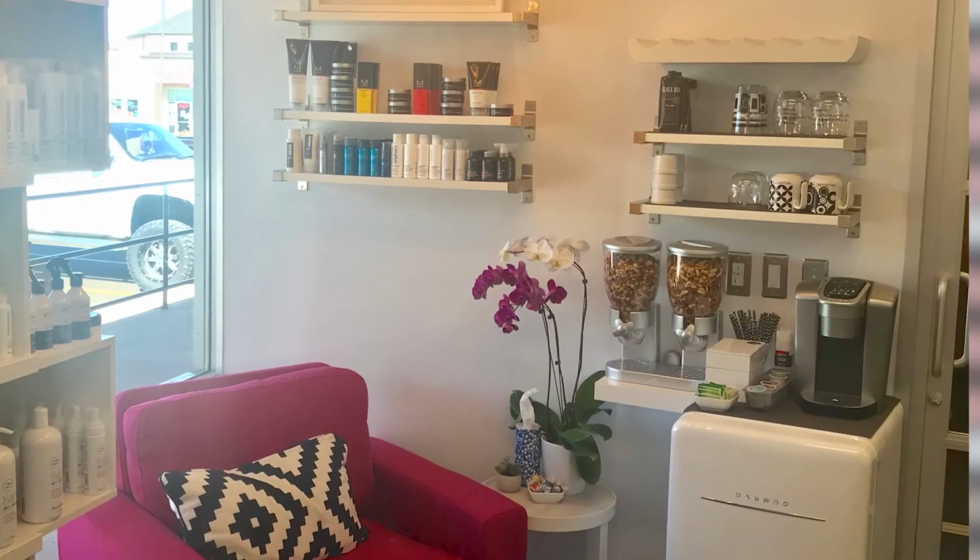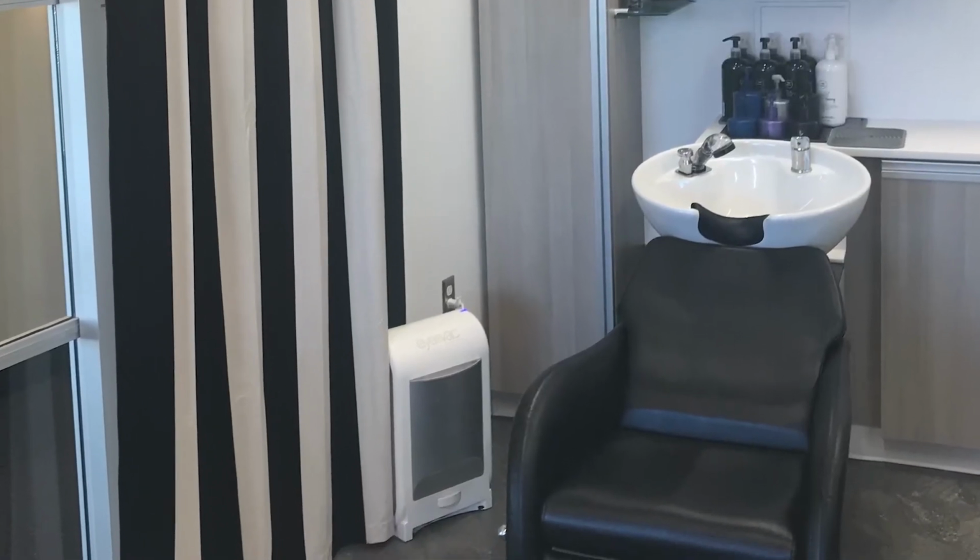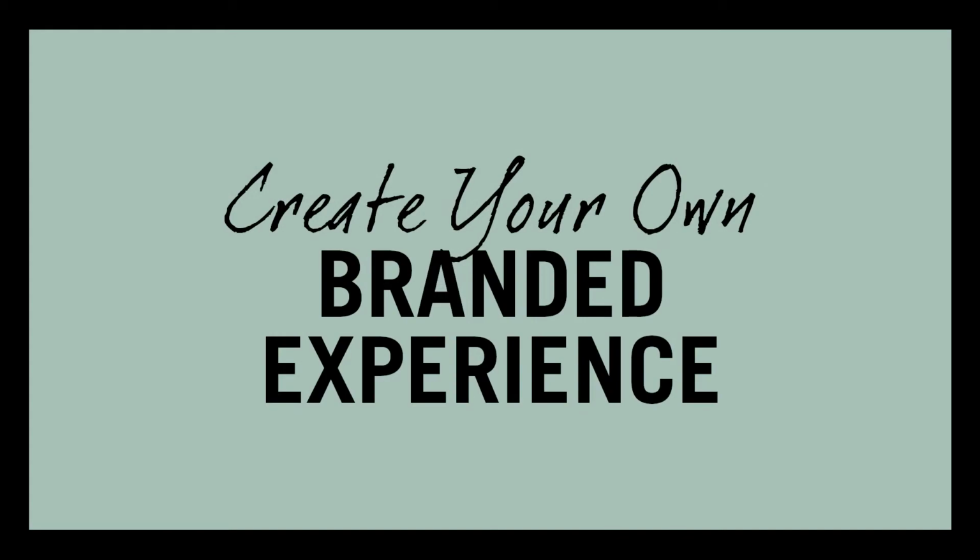Wow, I love that you've divided it into four different areas. I was lucky enough to get a walkthrough of Kim's space a few weeks ago via Zoom. Can you give us any advice for stylists on how they can create their own branded experience, like little unique touches that you have done in your space?